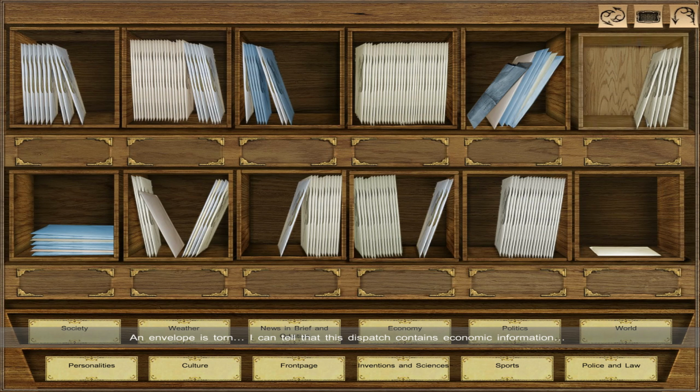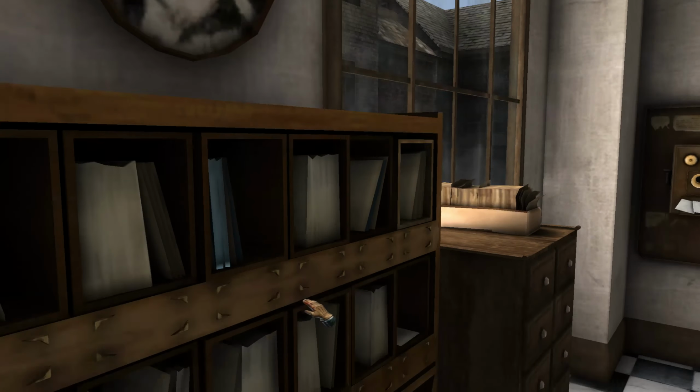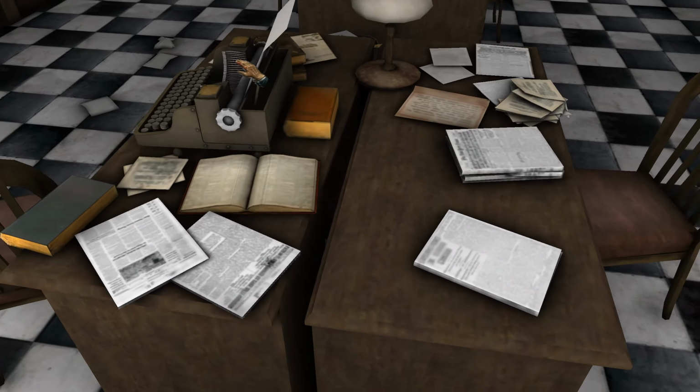An envelope is torn. This compartment was repaired recently. Okay, that's what I need to know. Okay, so let's close that out. So we need to look around the office for some stuff.